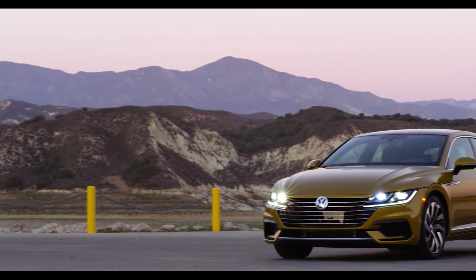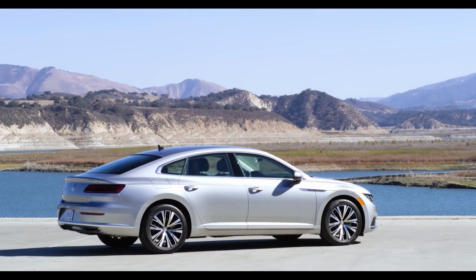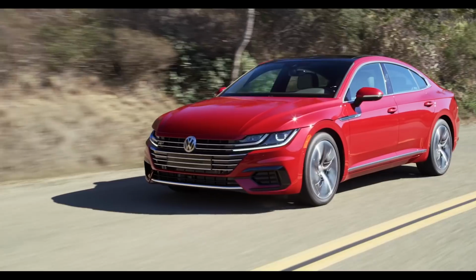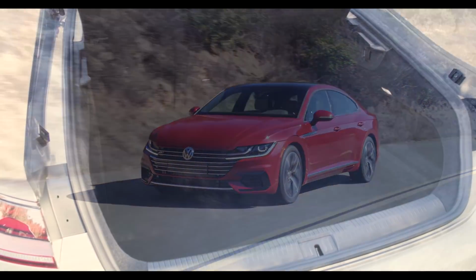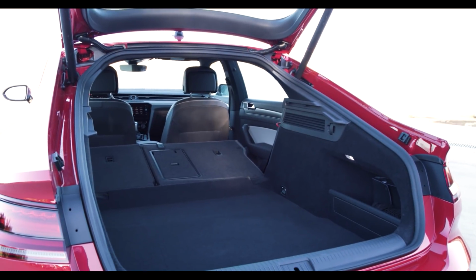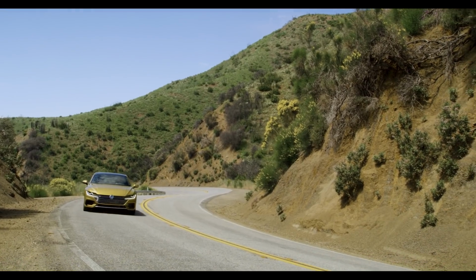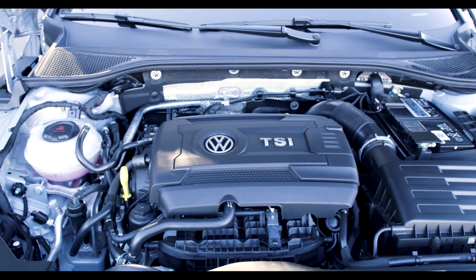The Arteon is one of those fashionable four-door coupes, if you will, with fastback styling and sporty design. Technically a five-seater with large car proportions, including a very spacious cargo area under the hatch, this is the brand's new halo, even though the only engine offered is a 2-liter turbo.